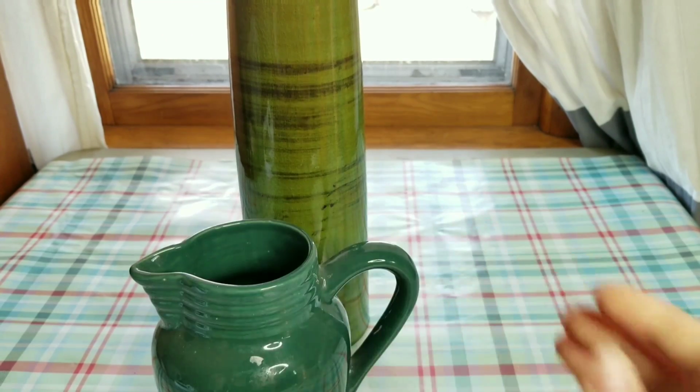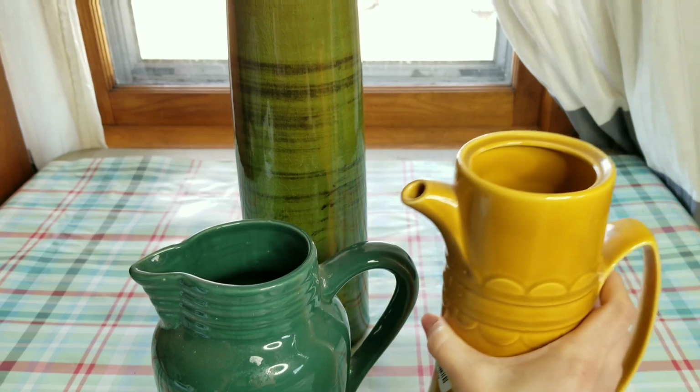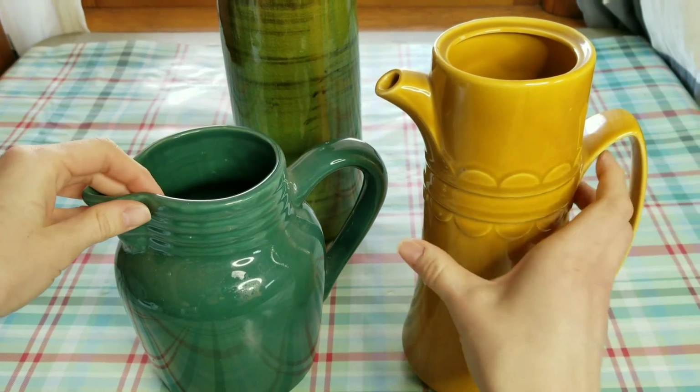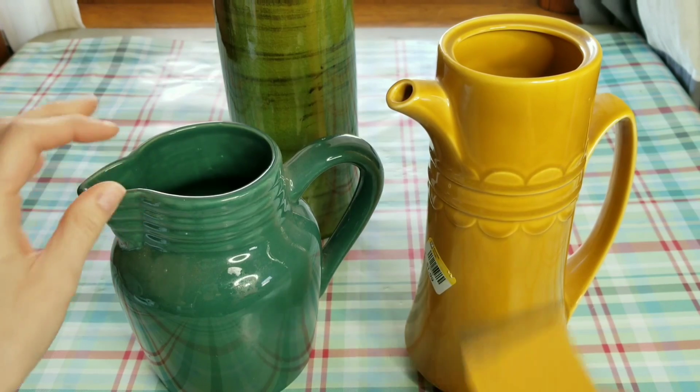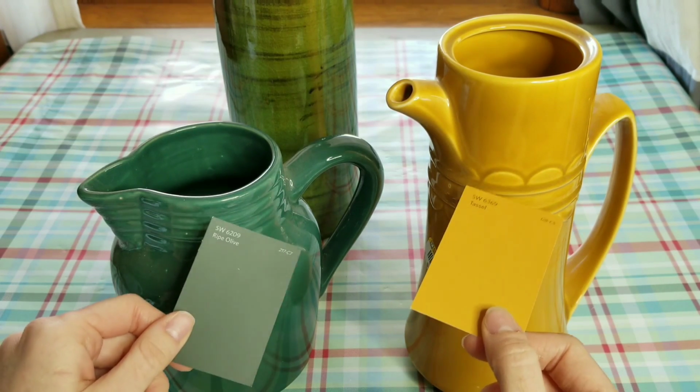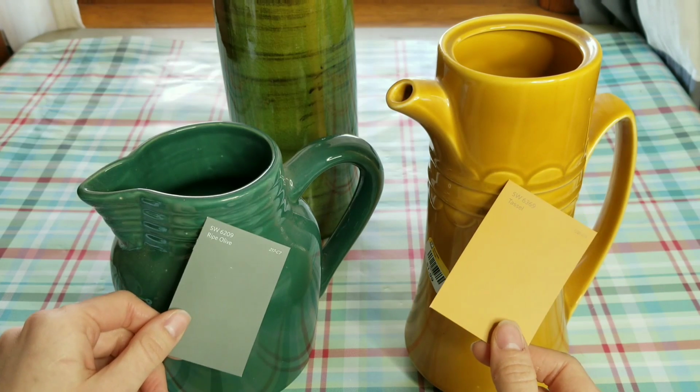But then I also found these two pieces. And both of them, I really loved the colors on them. And if you look at the cards that I picked up from the store, they go really well with those trending colors for this year.